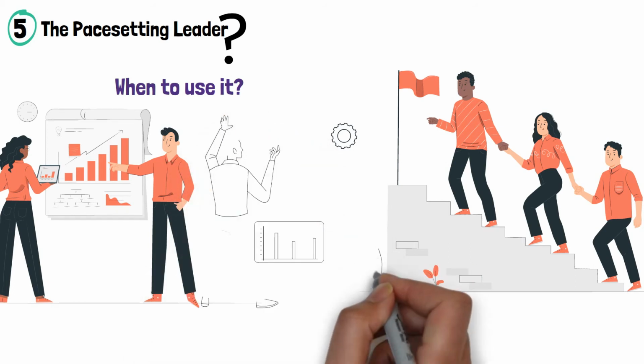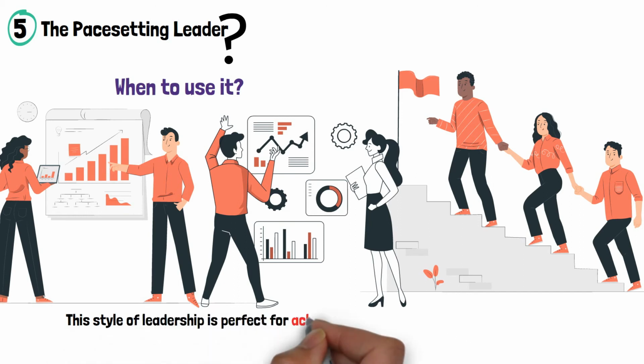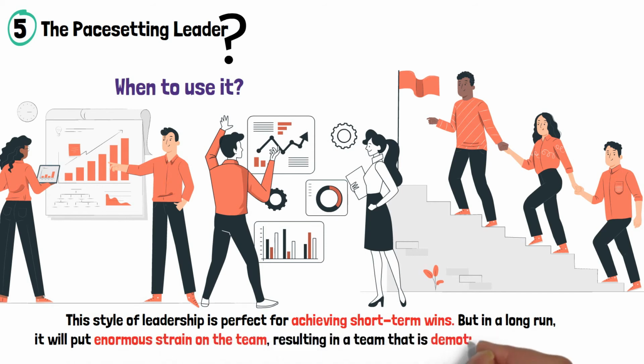But when it doesn't work, it could cause a lot of damage in the workplace. In other words, when the wins stop coming, the team will fall apart. A lot of times, this style of leadership is perfect for achieving short-term wins, but in the long run, it will put enormous strain on the team, resulting in a team that is demotivated and worn out.